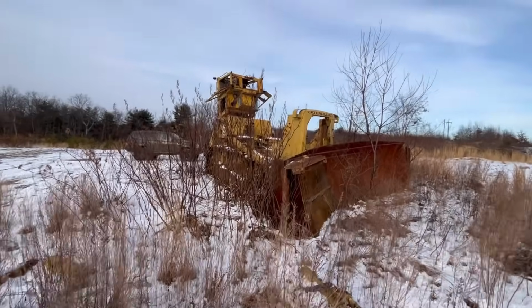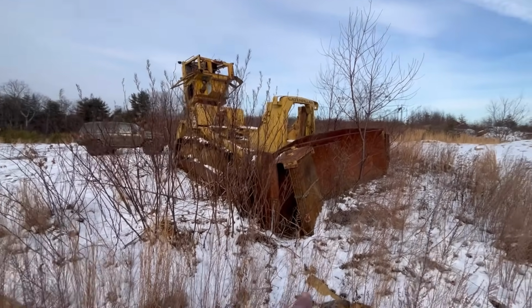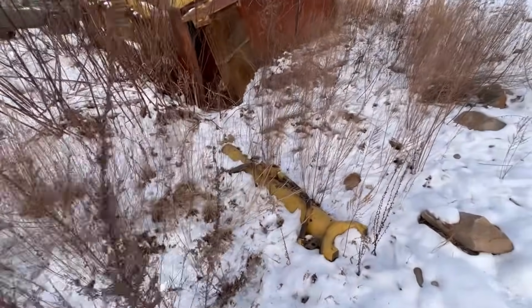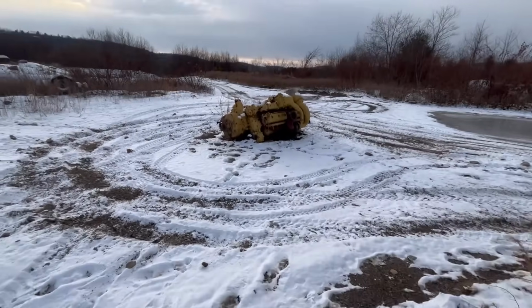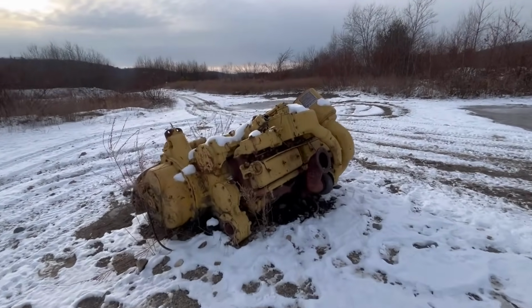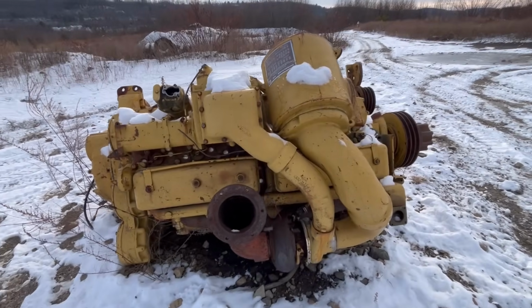All right, so we got the carcass of one D9H here. This one's in real rough shape. Radiator's still sitting here. I'm surprised that hasn't been scrapped yet. We've got 1 cylinder, 2 and 3, and then the heart of the poor thing sitting over here in the dirt. This thing is massive.